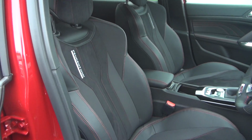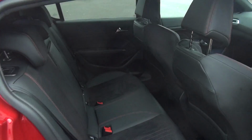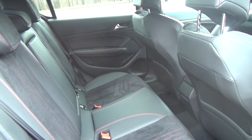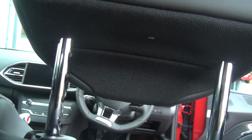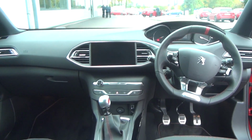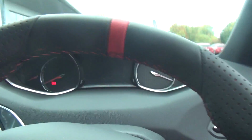You've got some nice sports seats in there, not quite as sporty as the 208 GTI, but still quite sporty. Let's see if we've got some room in the back there. Probably a decent amount. I'll try and get in. Yeah, so my knees are kind of touching the front seat, but having said that, there's plenty of adjustability, and I can almost certainly jump in the front right now and show you that I can move the seat forward. I'm about 6 foot, and I reckon I'll be quite comfortable in adjusting the seat forward slightly. No problem whatsoever.